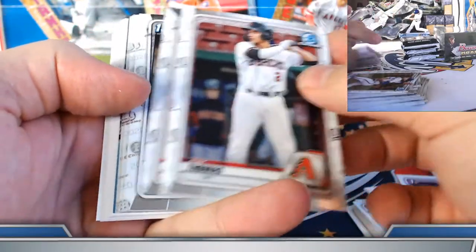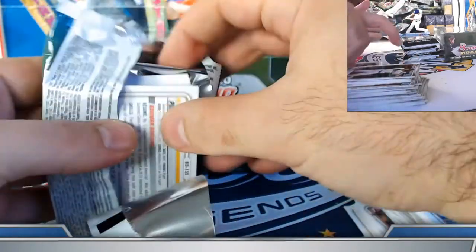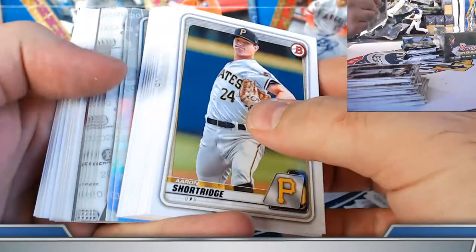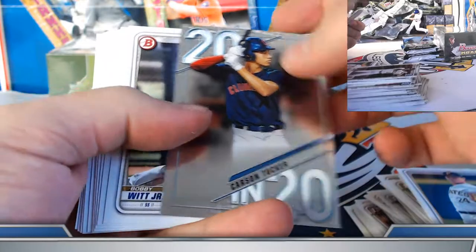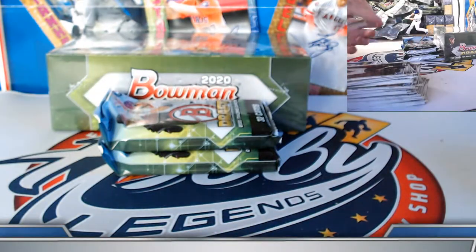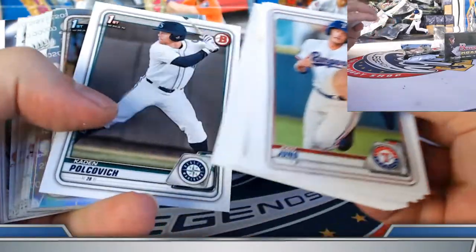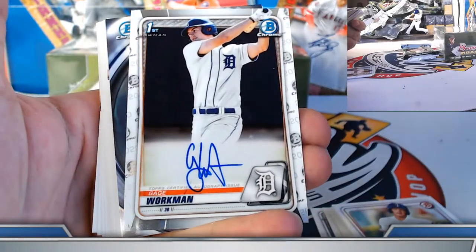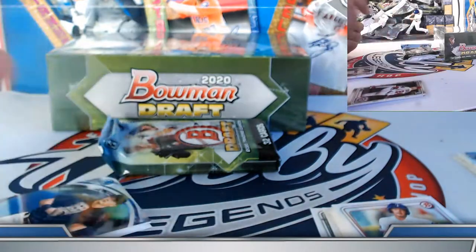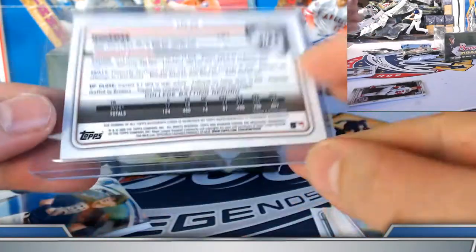Cavaco and Nick York refractors. Gonzo paper, Blade and Dyer refractors, Carson Tucker 20/20, base autograph. Dingler, Alec Burleson refractors. Cavalli, Max Mayer, Gage Workman on the autograph. Puts the Workman spot on the board. Did get a non-auto blue chrome. And going to add the autograph as well here. Congrats.